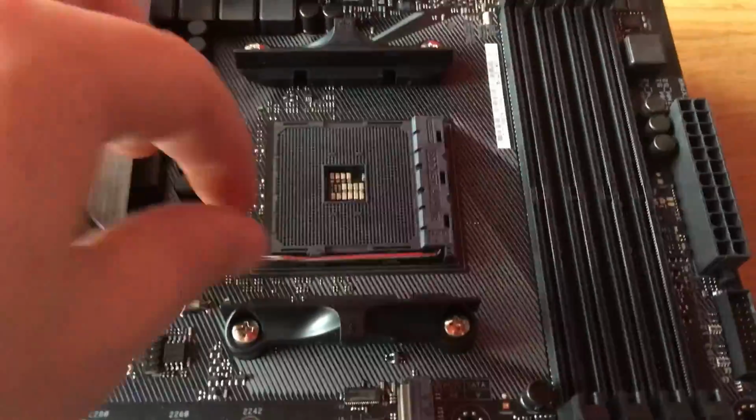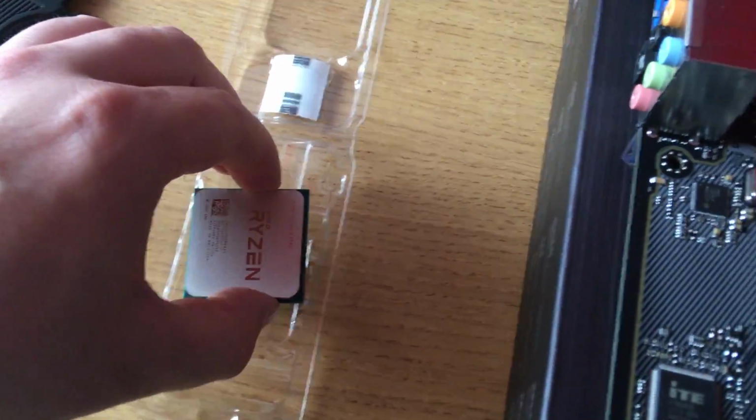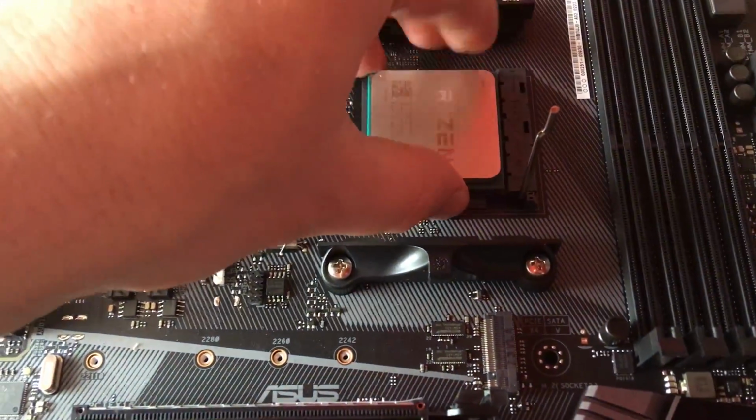Now I was very tempted to go with the 1600 and get the 6-core. That would have still been very good for editing, but I decided to go for the 8-core because those 2 extra CPU cores might be really useful in the future.